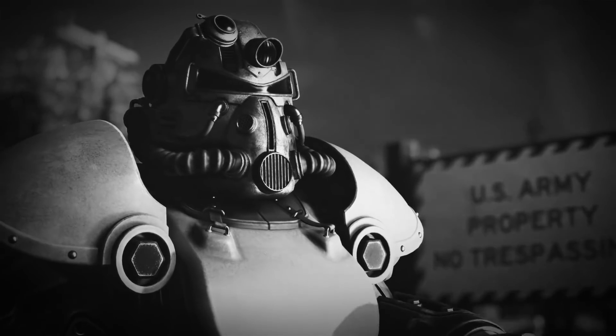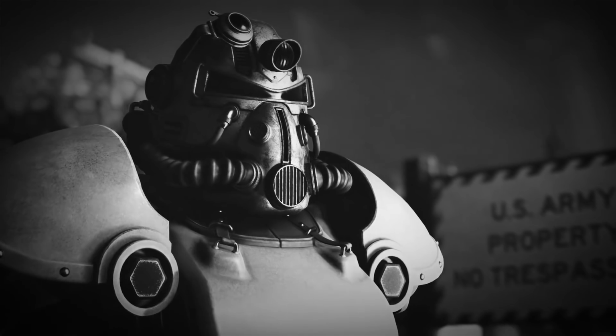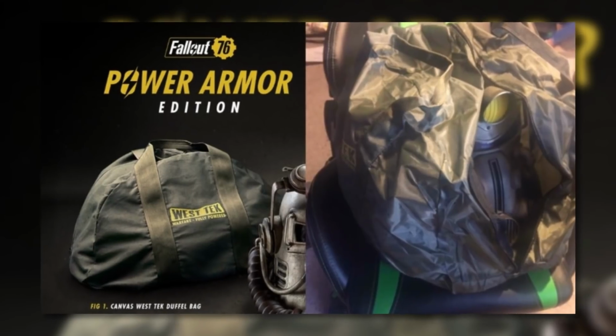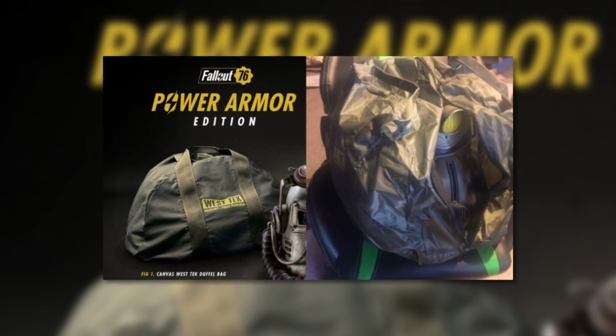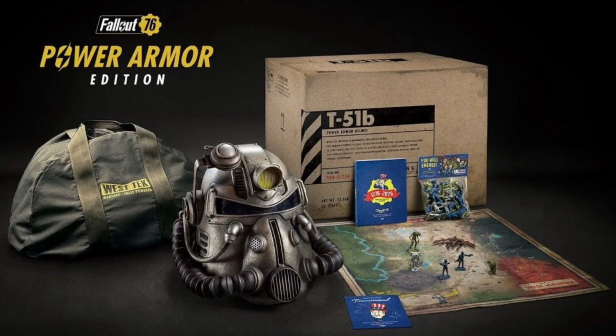Lastly, I swear, Bethesda still hasn't learned, and you'd think they would have after the fiasco with the wrongfully advertised Fallout 76 Collector's Edition bag. I'm glad I did spend $200 on that game for a broken power helmet and a nylon bag when you promised canvas. But no. Not only did they not learn, they're doing it yet again.